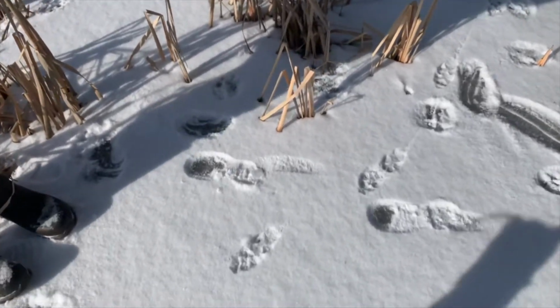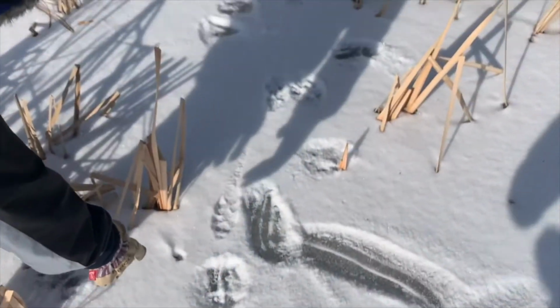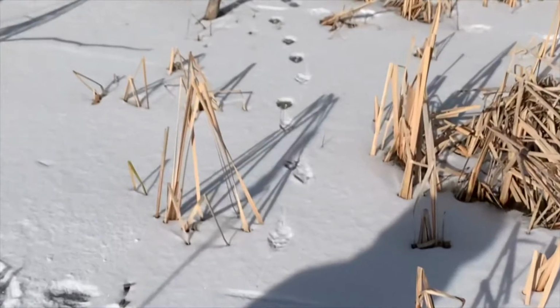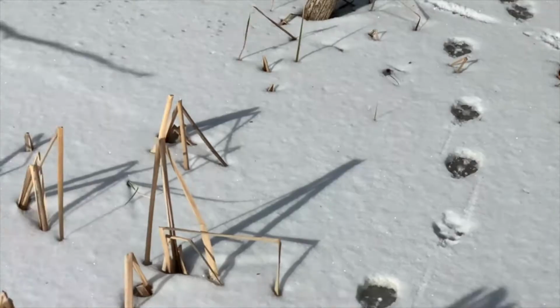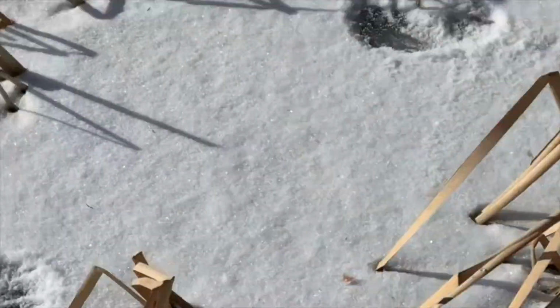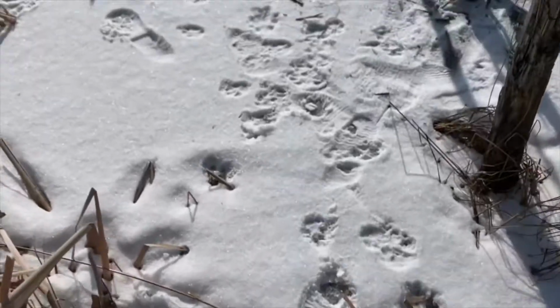Here's some more paw prints along here. I don't know what they are, but I know we can identify them later. Hold on, Ethan.